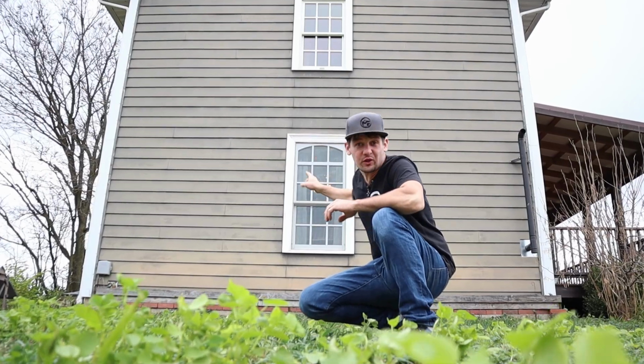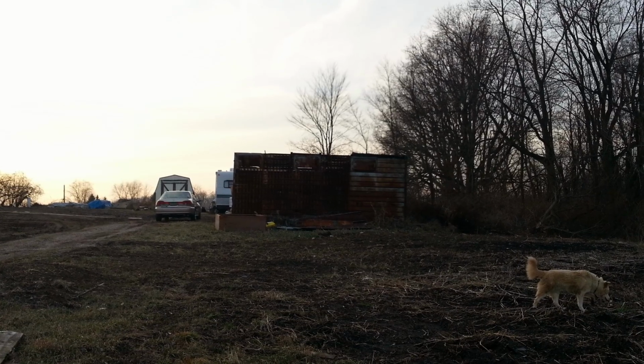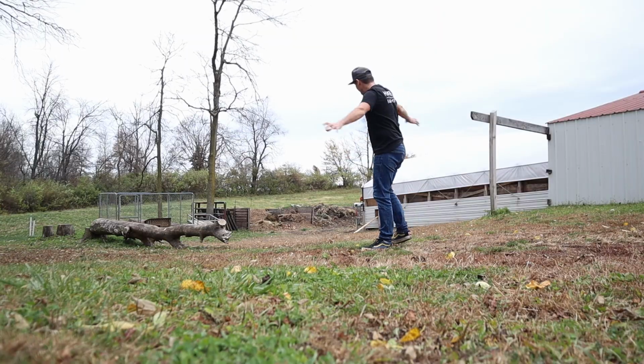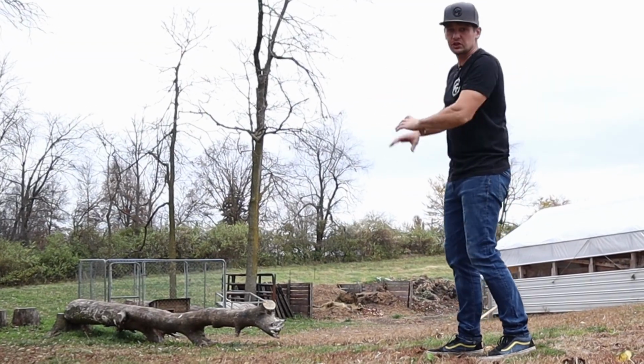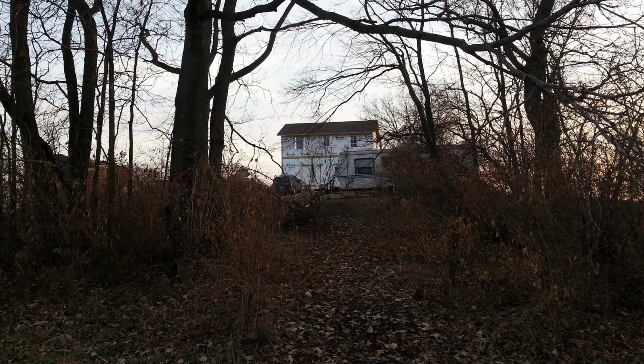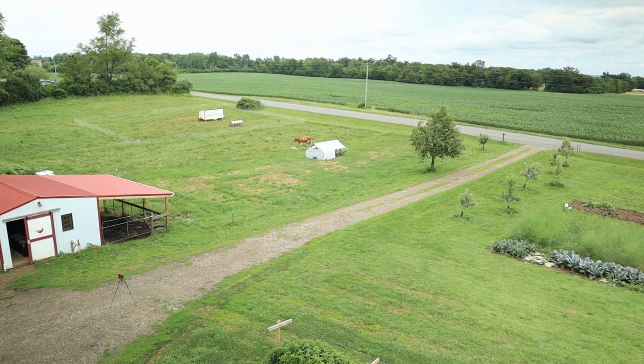Right there is where the one-room schoolhouse was. And this right here was an old corn crib, only 6 feet wide and 24 feet long. Now it's a barn. And in this area right here, there was a huge junk pile. And down there was just covered in brush. Like there was just a tiny tunnel through here, through the brush, to be able to get to the rest of the property. This right here is our home.